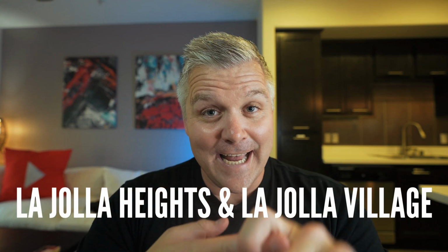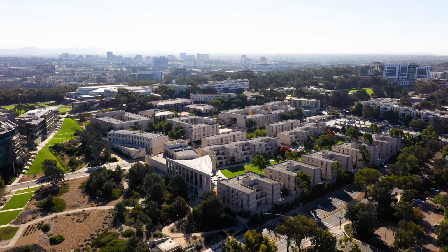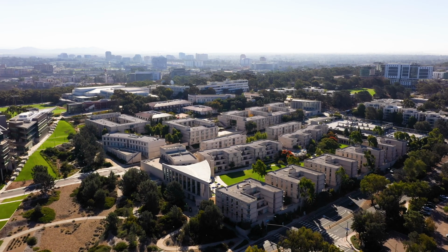For the next neighborhood, I wanna combine 2 areas again, and I wanna talk about La Jolla Heights and La Jolla Village. They're right next to each other, very similar neighborhoods. Now, both of them are gonna have pretty easy access to UCSD, like if you're going to college there, taking classes, maybe you teach there. Very easy commute, it's gonna be walkable or bikeable.